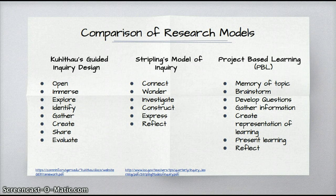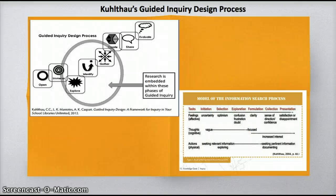The following slides will compare Kuhlthau's guided inquiry design, Stripling's model of inquiry, and project-based learning, or PBL. Kuhlthau's model of the information search process provides feelings one may have as he or she progresses through each stage of the inquiry process. She also provides a graphic of what the process looks like from the beginning to the evaluation at the end. It's not a linear path, but a path with ups and downs that lead to new knowledge throughout the journey.